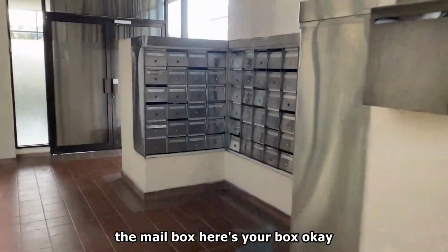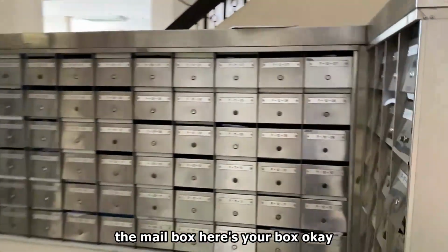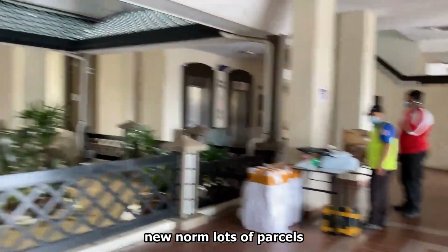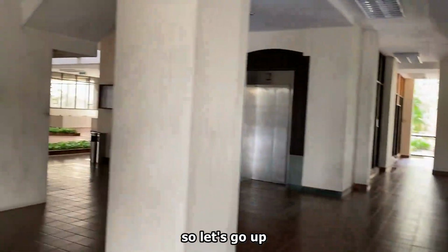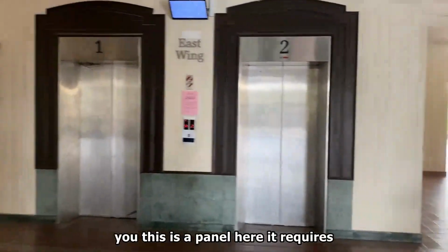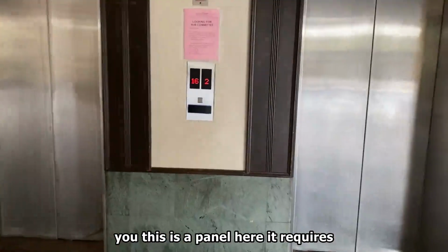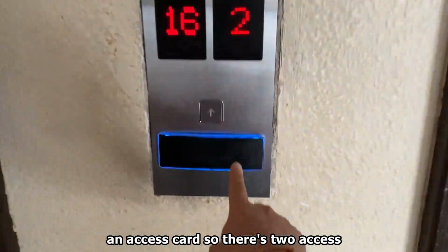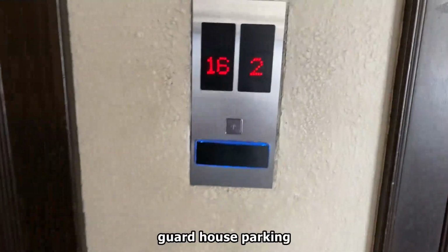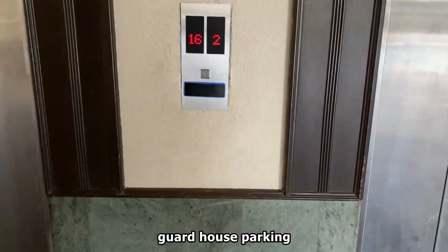So you reach here the mailbox. Here's your mailbox, okay? New norm, lots of bustle. So let's go up. This is a panel here. It requires an access card. So there's two access cards. One is for here and another one is for the guard house parking.